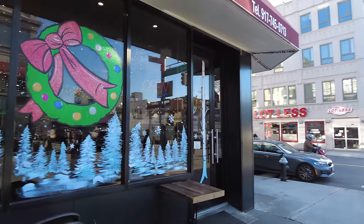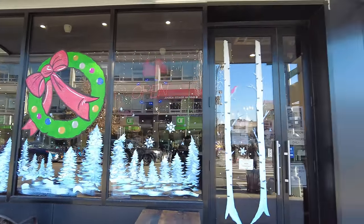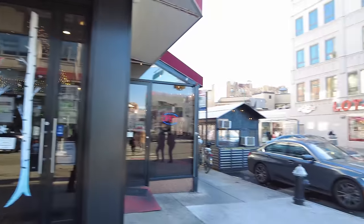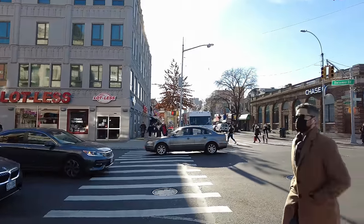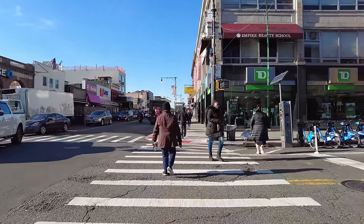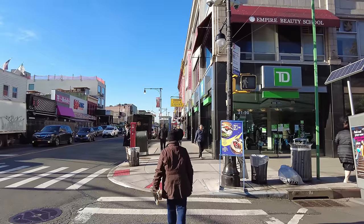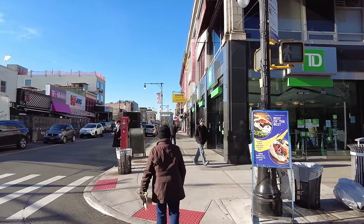Here's a Gramercy Cafe with a beautiful window display. And now I'm going south on Broadway. As you know, it's not south. This direction is west.